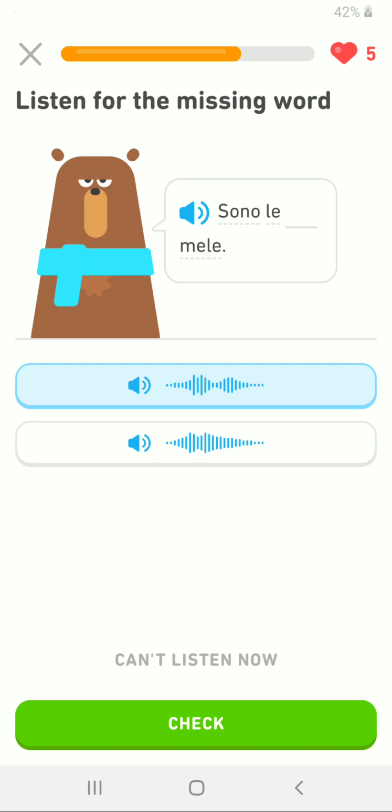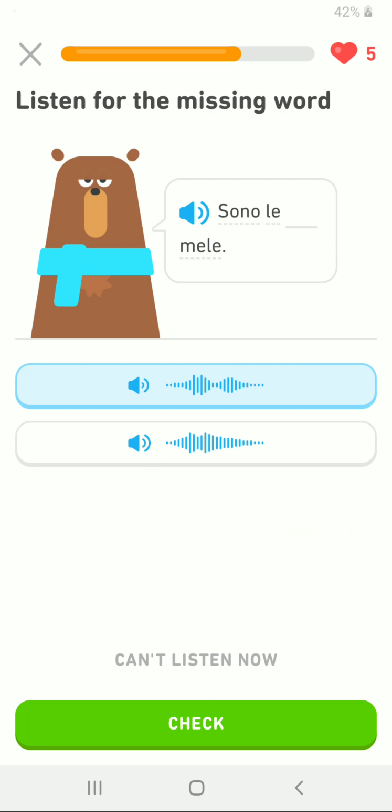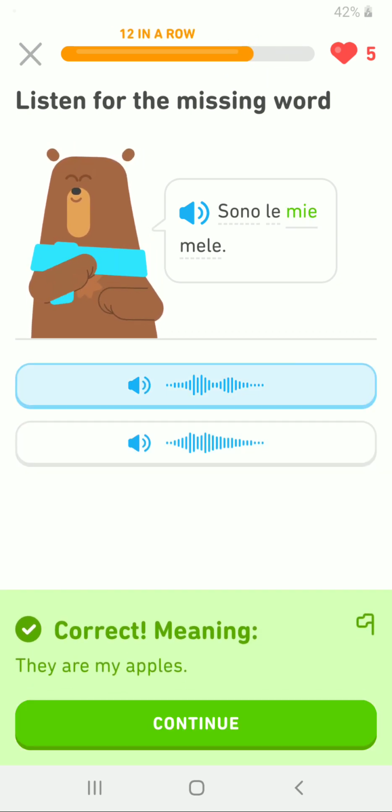I don't understand, but it's like they are my apples, so we know mia, mio. Miei, and then what? I don't know. I forgot also the possessive adjective. Let's see. Mie. I will go with the mie first. Let's see here. Ah, mie.